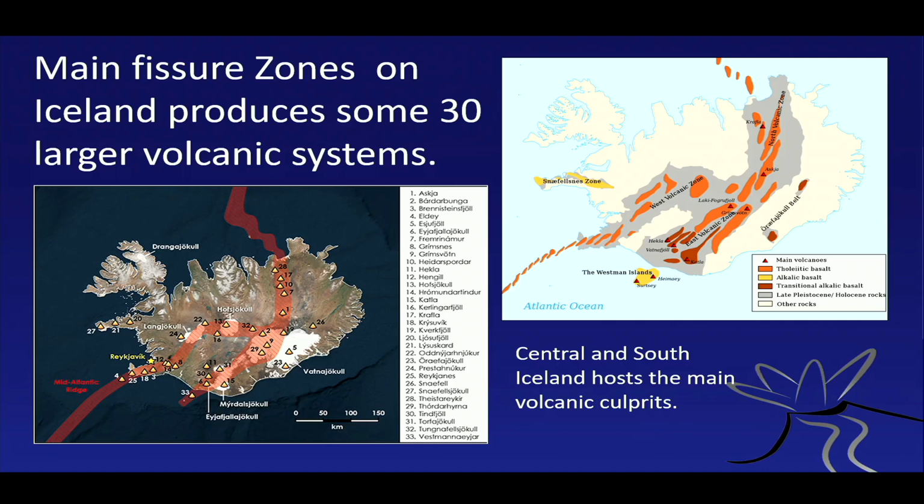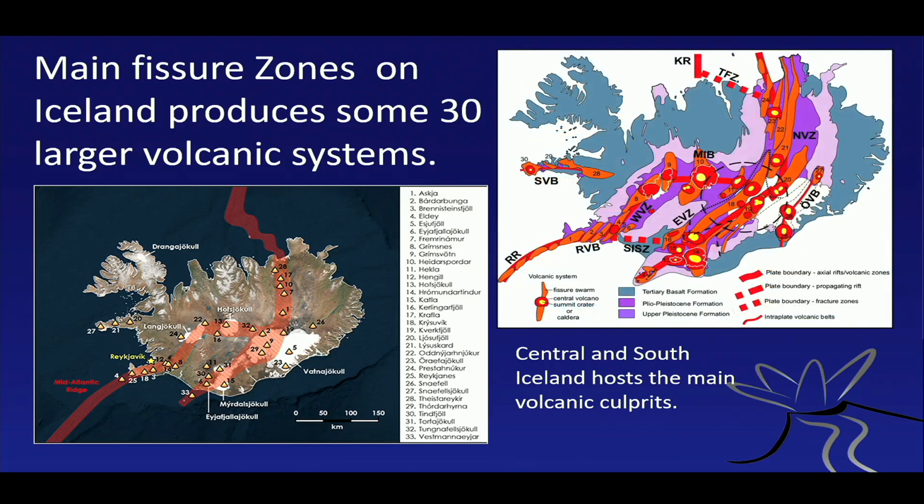And here's a list of all the important volcanoes, all the Champion League players in the Volcano League. And we don't have to go through all of them. I'll just introduce you to some of them. Some of them have very complicated names. Others are a little easier to pronounce. But my goal is now to give you the most important ones and a little history to each of them.